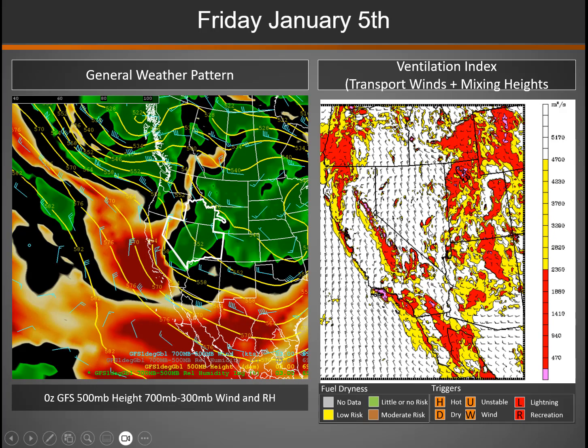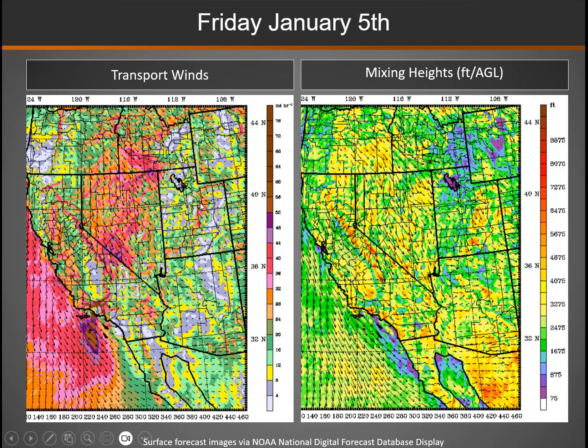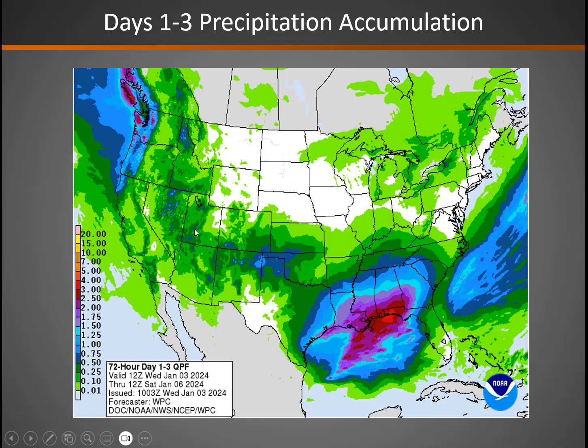See the area in green through here. Definitely pretty good overall dispersion areas in the white. Same story in the humidity. High humidity above 60% in most areas, except down in Vegas, down below 30%. We'll see some surface winds picking up here, again, strongest in the western Great Basin and in parts of the Wasatch. Very strong transport winds with that next storm system in the western Great Basin. Mixing heights looking good. 3-day precipitation totals, light to moderate amounts covering much of the Great Basin. This will start adding to the snowpack.